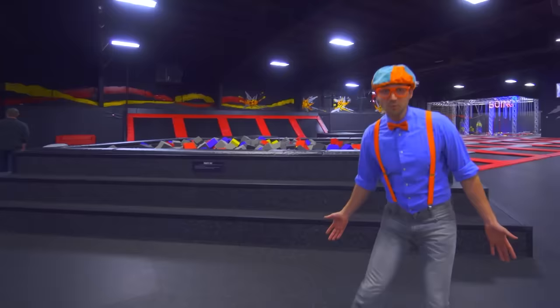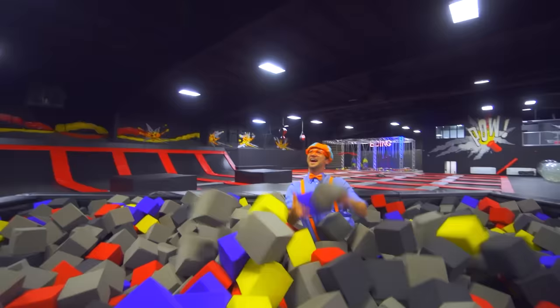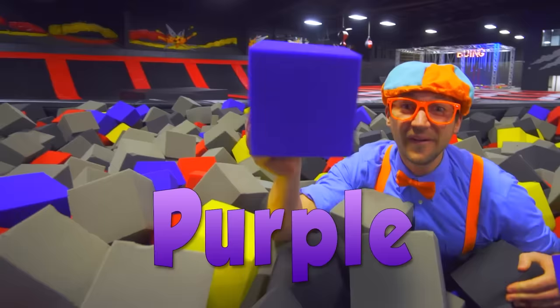Whoa! Look at where I'm at! I'm at Boom Shaka in Olympia, Washington. Come on! Whoa, look at these. These are the color gray, yellow, purple, and red. Whoa!